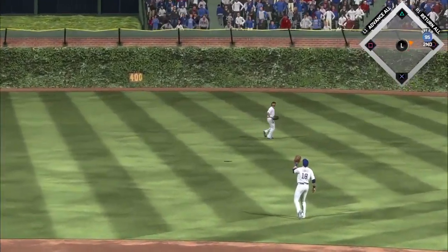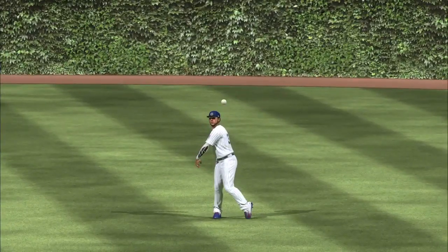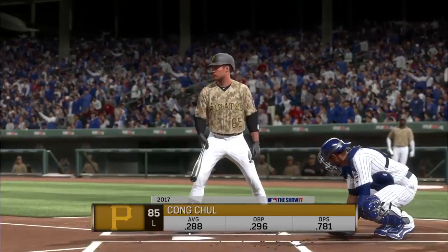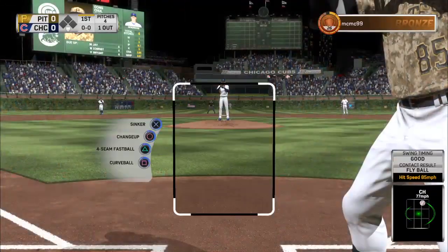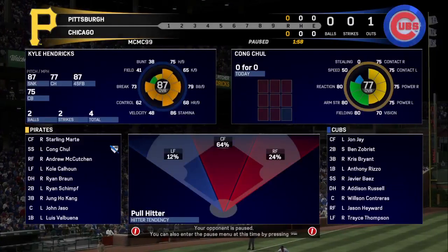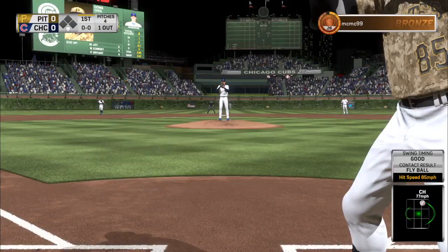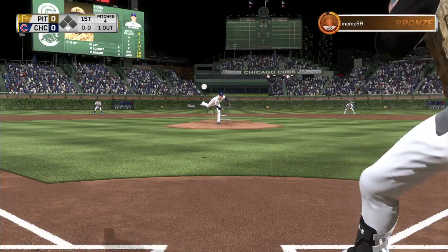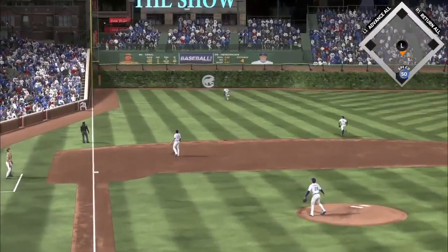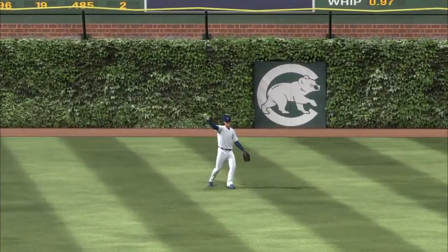Jay has a read on it. And he hauls it in for the first out of the inning. Settling in now, Chalk. He carries a batting line in the 280s to begin this one. Into the windup and the pitch. Hit in the air out to straightaway left. Thompson's under it. 2 gone.